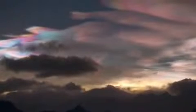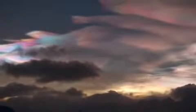Initially, one of our worries about the ozone hole was that climate change, the increased amount of carbon dioxide in the atmosphere, warming the surface of the planet, but cooling the ozone layer. So it has an influence on the formation of polar stratospheric clouds, and this will delay ozone recovery in that region.